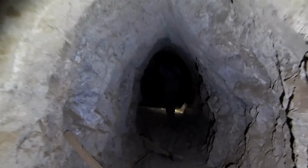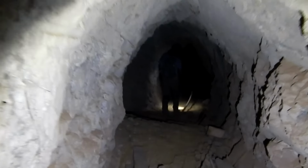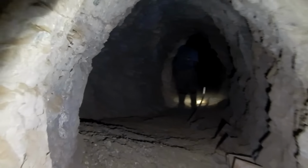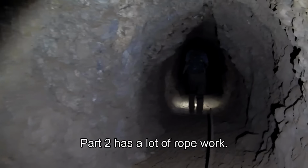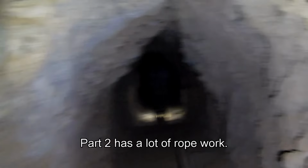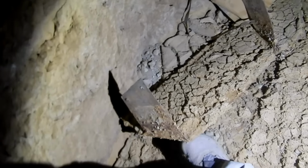This was a fun little mine. We do have more options here. There's definitely a lower part of it, which would require a little rope work. And probably an upper part too. Looks like a chute mouth right there.